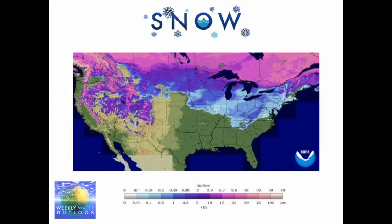Still looks fairly modest. Now, one of the factors we'll look at very closely, mainly in the upper Midwest, is the amount of water equivalent. This gives you some estimate. We need to get more of that purple, the very dark color. And it looks like North Dakota and Minnesota certainly are beginning to get that, as well as Wisconsin.